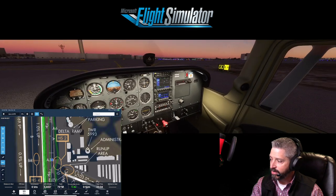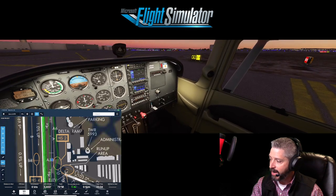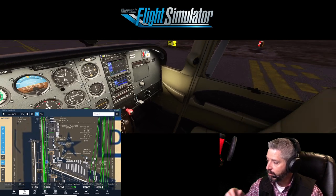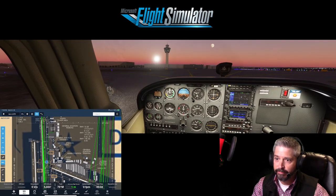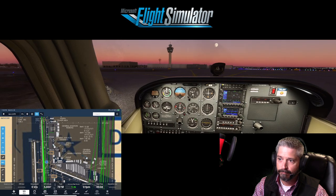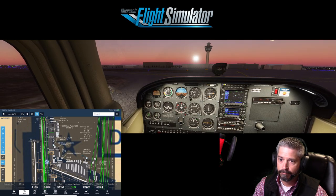Centennial Tower, Cessna 716 Delta Mike, clear of runway 17 left at A8, looking to taxi back to Alpha Ramp. 6 Delta Mike, taxi to parking 8 Alpha, and have a wonderful evening. Taxi via Alpha, you have a wonderful evening as well. Thank you, ma'am. 310 Lima Delta, Flagstaff Tower, runway 21, clear to land, wind calm. Runway 21, clear to land, 310 Lima Delta.